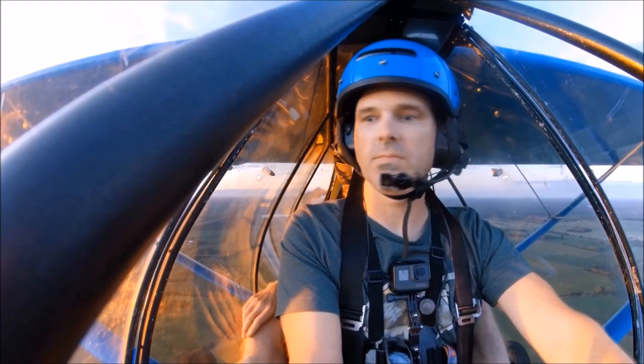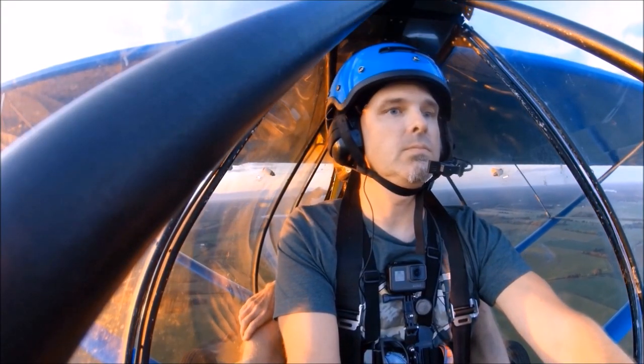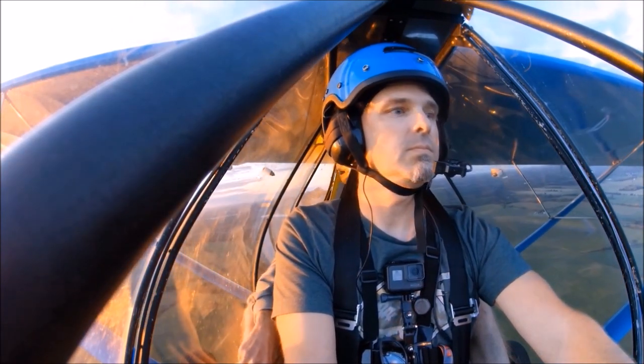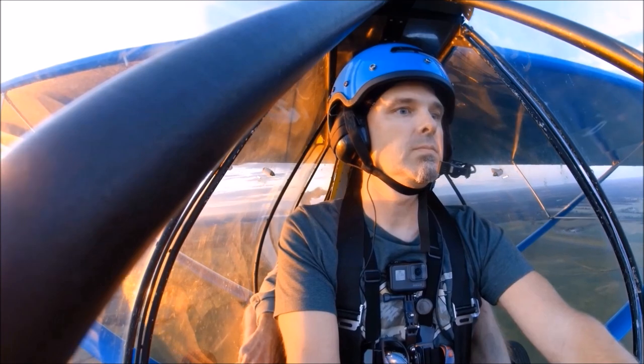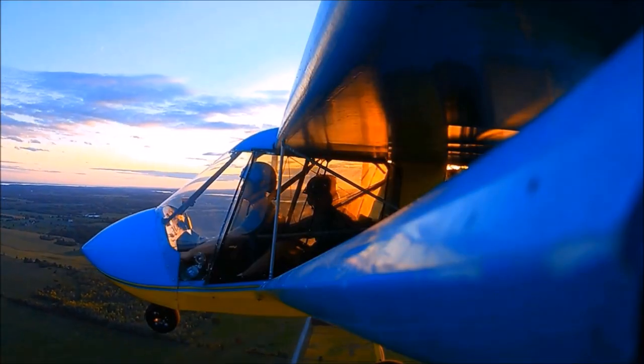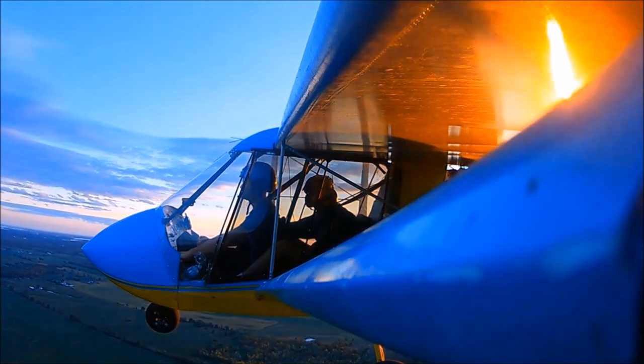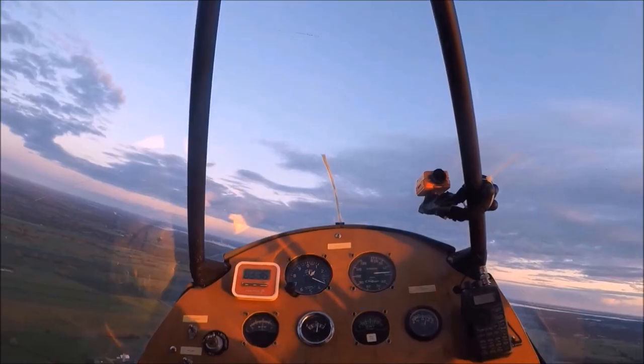Okay, so we want to turn our base leg turn over top of this road here, Ryan, so left-hand turn. On the base leg, we want to drop 500 feet, so we want to start losing altitude now, so reduce the throttle. And we want to turn final at 900 indicated, which is 500 above ground.